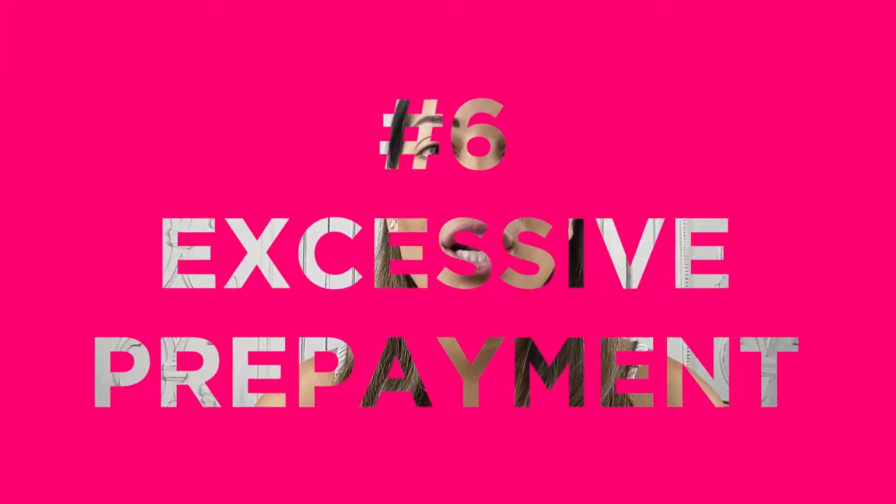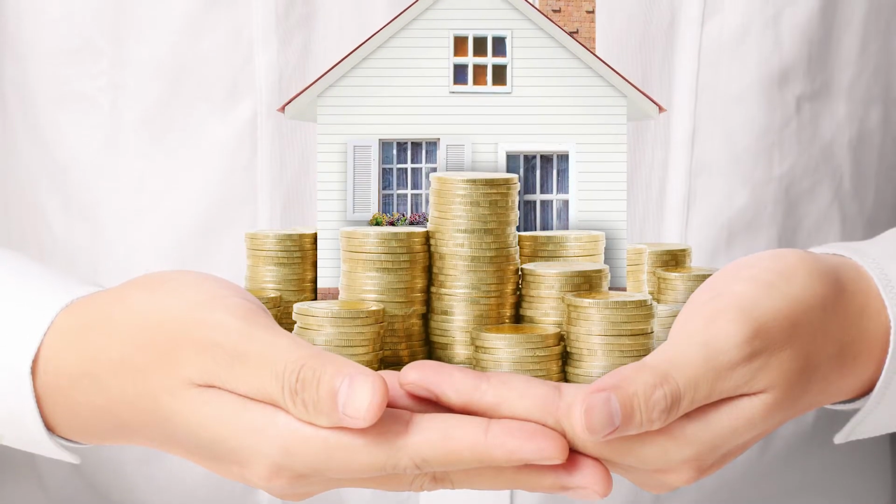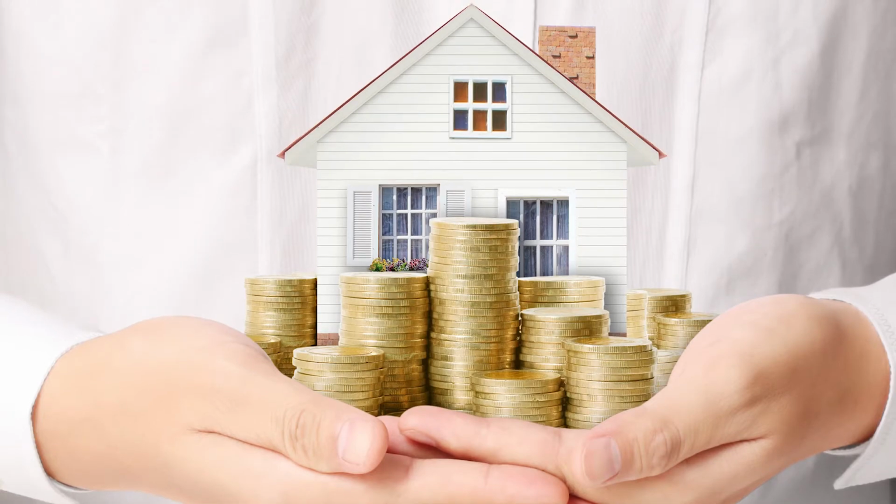Another red flag is excessive prepayment. If a contractor is asking you for 50 or 100% of the amount due before the work is even done or before they've even started, this should be a really big red flag. Don't pay for what hasn't happened. Installments are normal, but when you start seeing a very large prepayment, please be wary of this.